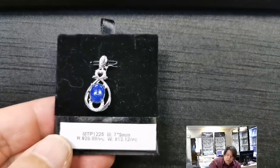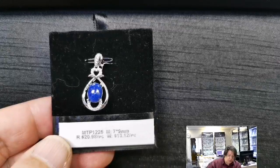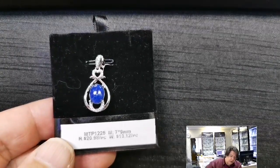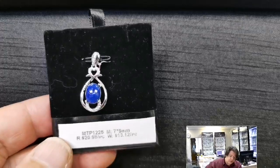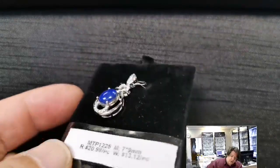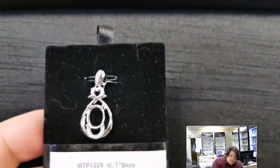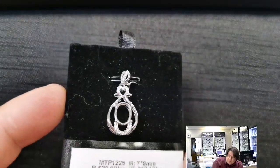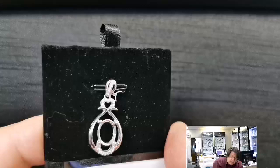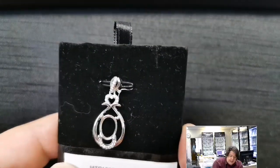MTP 1225 for a 7x9mm oval cabochon or a cut stone. Either will work. I think a cut stone would look nicer in here than a cabochon, but I have a cab. The prongs are not super tall, but it's got that hybrid seat with the bevel in the top, so I think it's ostensibly designed for a cut stone, but you can definitely put a cab in there. As you saw, the one I had in there would definitely fit.